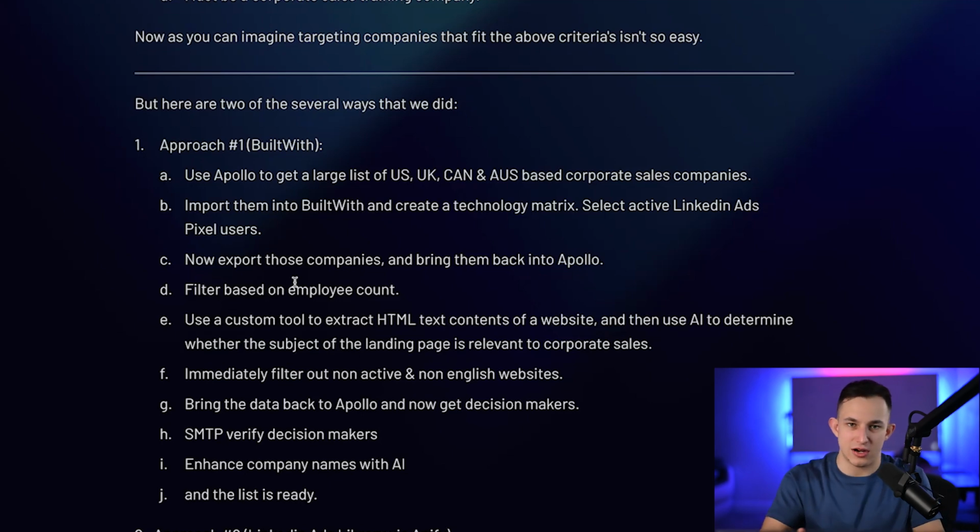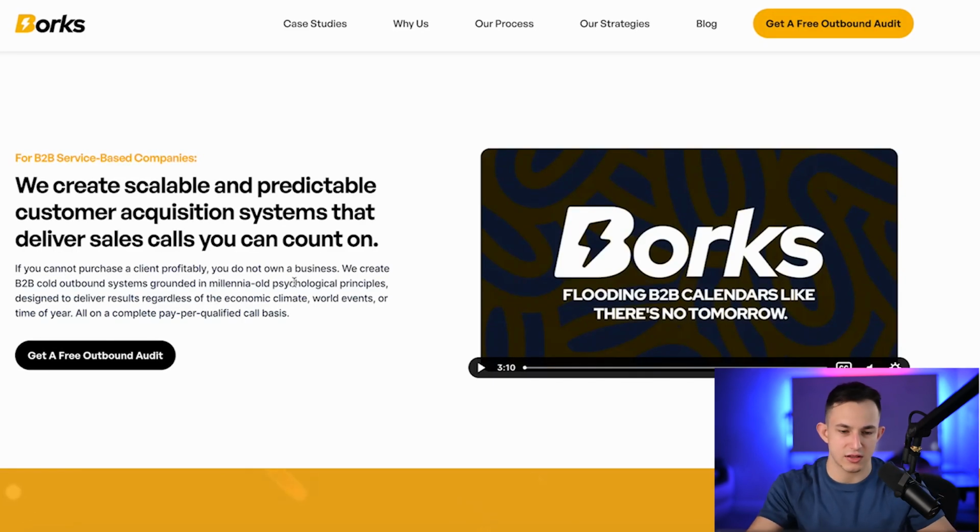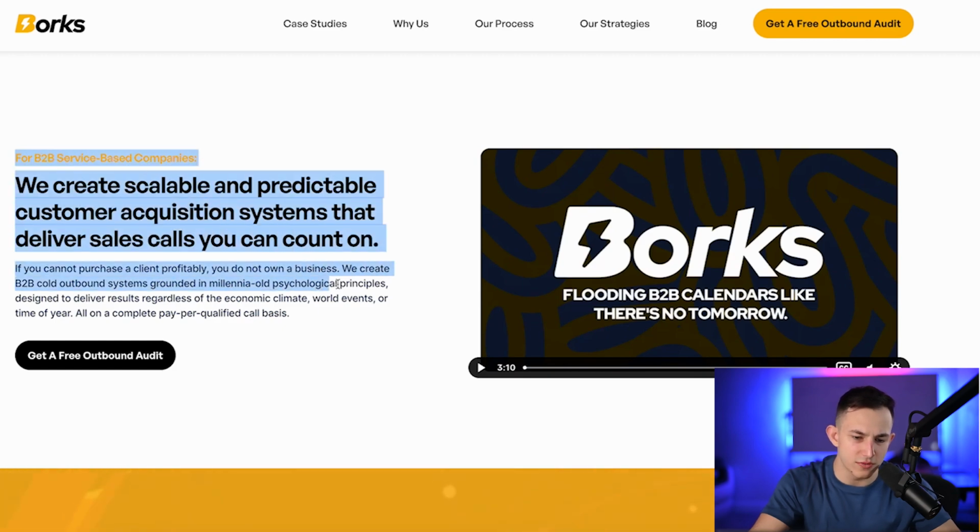It's internal, doesn't have a name or anything. It's just a custom tool that we have to extract the HTML text content of the website and then use AI to determine whether the subject of the landing page is relevant to corporate sales. Now, what I mean by this is we use a tool which can literally go on a website, for example, Borks.io, this is our landing page, and get all of this text.